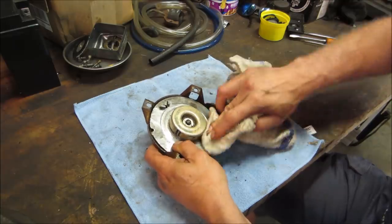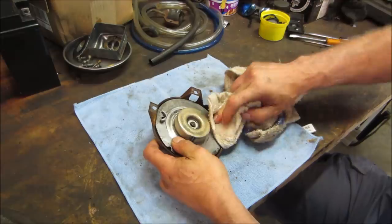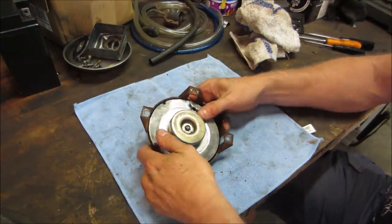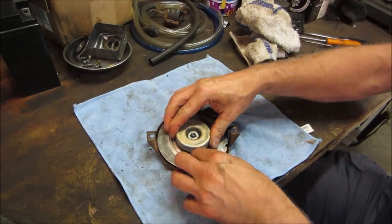So this is all old because we didn't even run it. You always try to find what the thing died for, why it wasn't being used, why they couldn't get it going. Possibly that might have been what the issue was. I ran some fluid through there. It seems like it spins a little better.